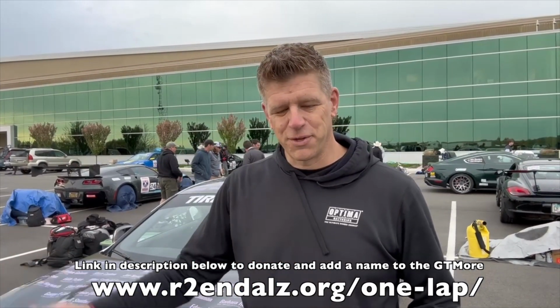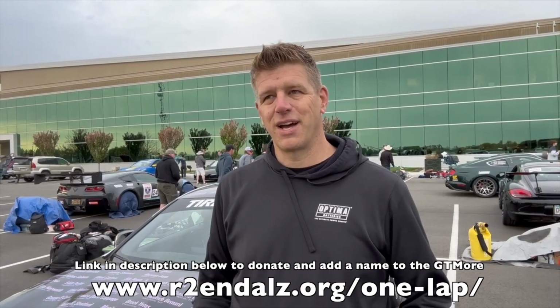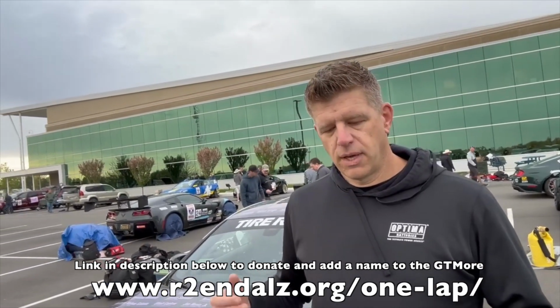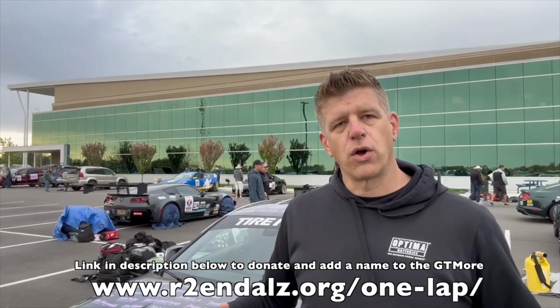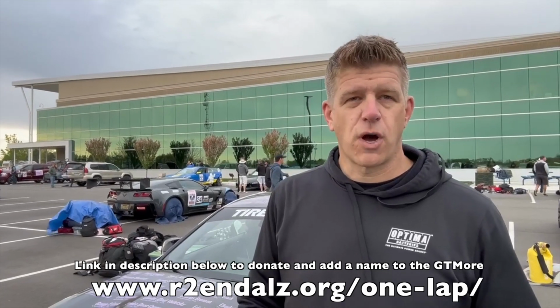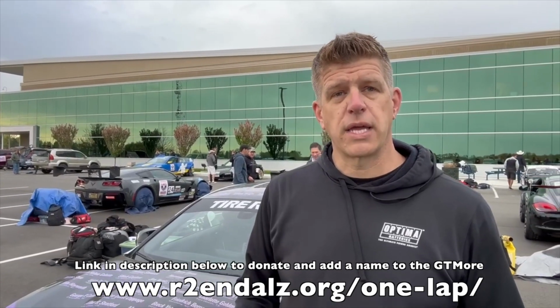I've talked to several of the people last night that had names on the car, and I just love being able to not only carry those people along in an event like this with us, but also raise the awareness for Alzheimer's, and of course the check that we're able to write at the end of this event.